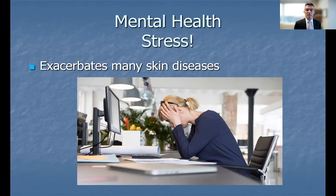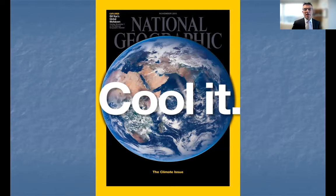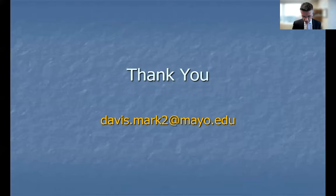So these rising temperatures associated with climate change can impact our skin in so many ways. And I've just shown you some of the non-infectious ways it can impact the skin. Our action points are obviously, we have to find a way to cool this earth. Thank you, I look forward to our discussion.